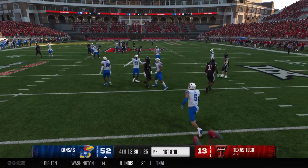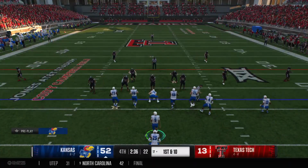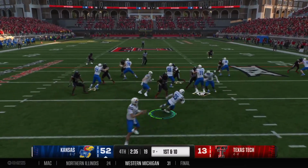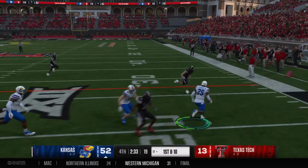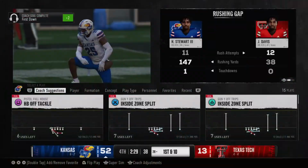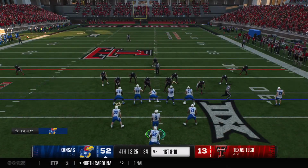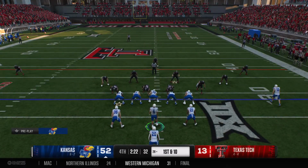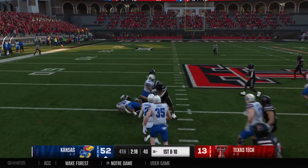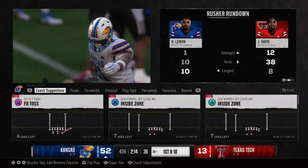Good job by the coverage unit to put a stop to that return. Kansas gets the ball back, and the Jayhawk offense is ready to go to work. They'll keep it on the ground to keep this clock moving. Now they've got a little room to work with. They're out to the 28 with a first down. Here's this offense with a fresh set of downs. Running back searching for a hole. Out across the 30 to the 39 after getting 10 on that one.